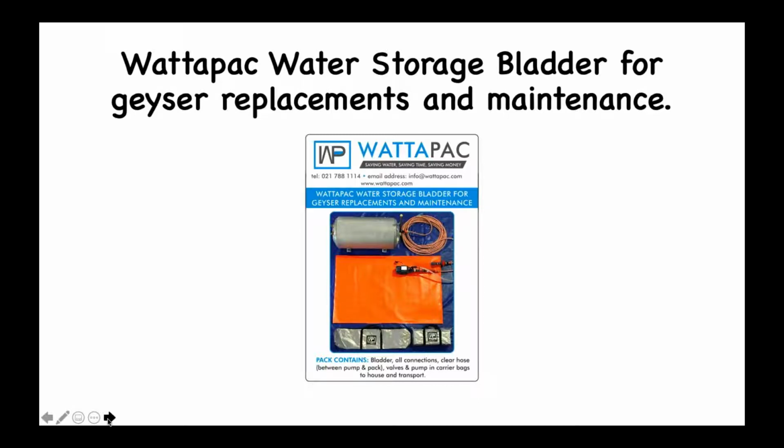Gavin basically does hot water cylinder installations for Foggy, etc. And they ran 6 teams, and they were doing hundreds of geysers in a month. And I gave him one set.